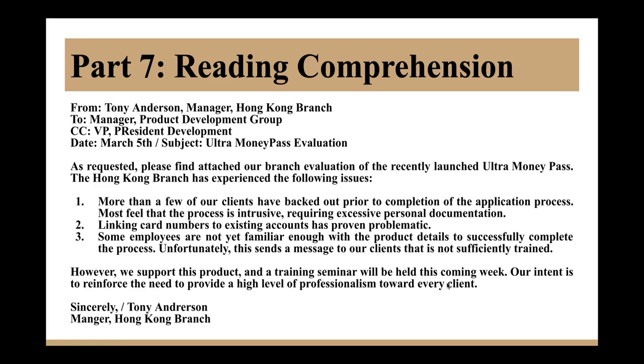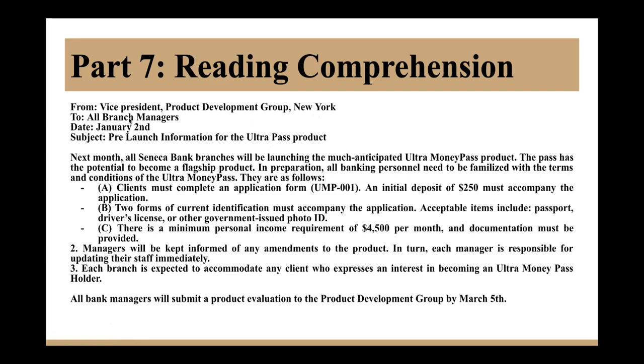Tony, Hong Kong brand. So here, you can see from this one that they sent from New York to all branch managers. So we can infer from this business operation that it is an international company, because they sent from New York to Hong Kong here.